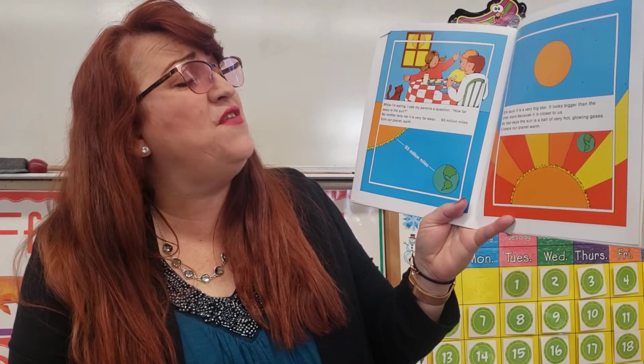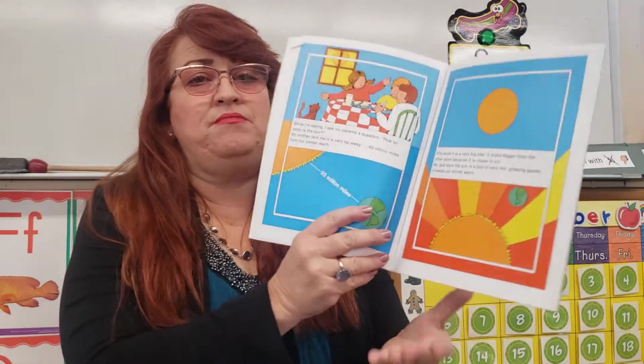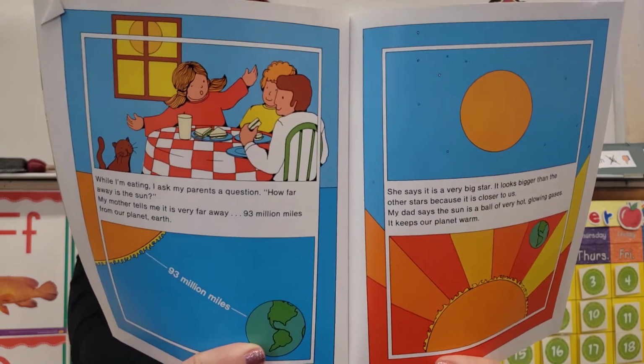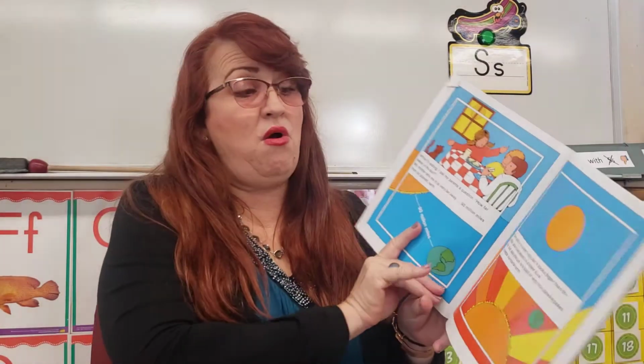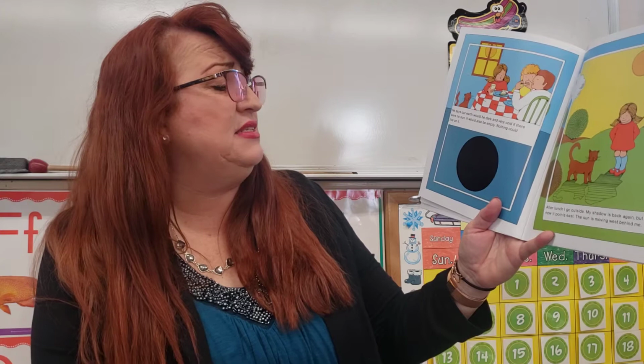My dad said the sun is a ball of very hot glowing gases. It keeps our planet warm. So if we didn't have the sun, we would freeze and our plants would not grow. Let's see what's next. He says our earth would be dark and very cold if there was no sun. It would also be empty. Nothing could live on it.